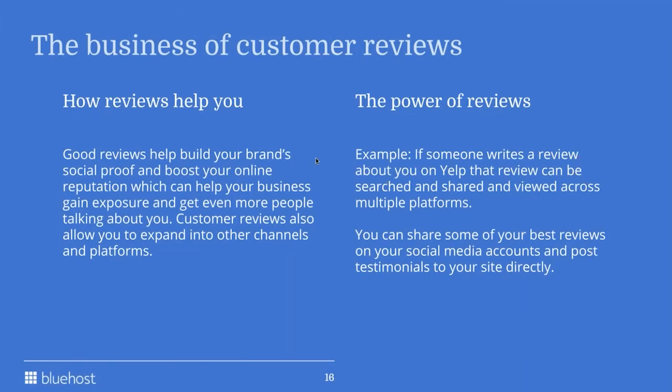Good reviews can really help build your social proof. Social proof basically just means, hey, she has this product or service, and now I have proof of that by seeing someone else talk about it, whether that be on social media or on a review site. So someone writes a review about you on Yelp, for example, especially if you're a restaurant or a food truck, which are really huge these days, or anything like that. When people write a review about you on there, it goes a long way.